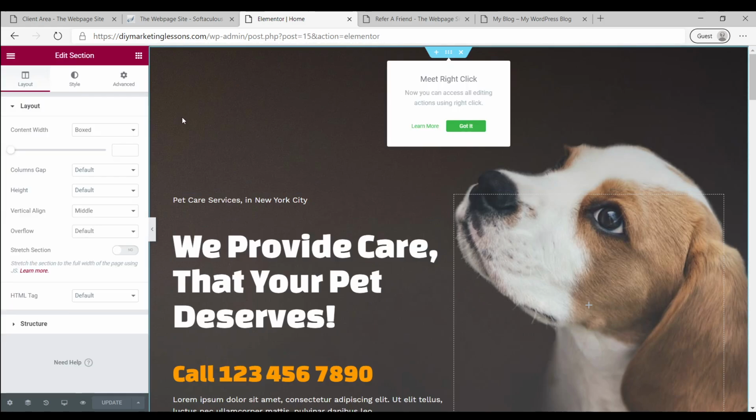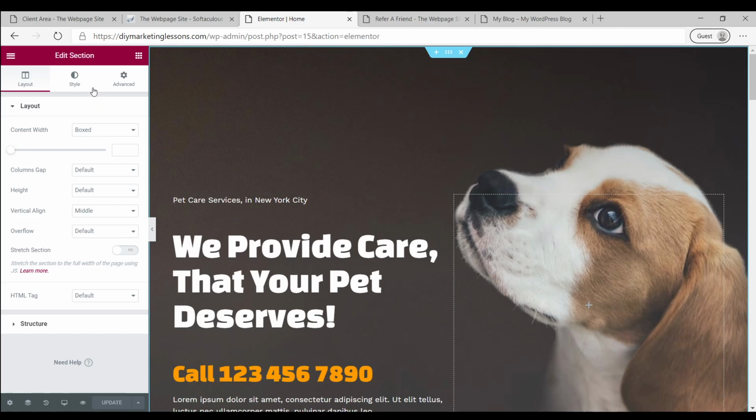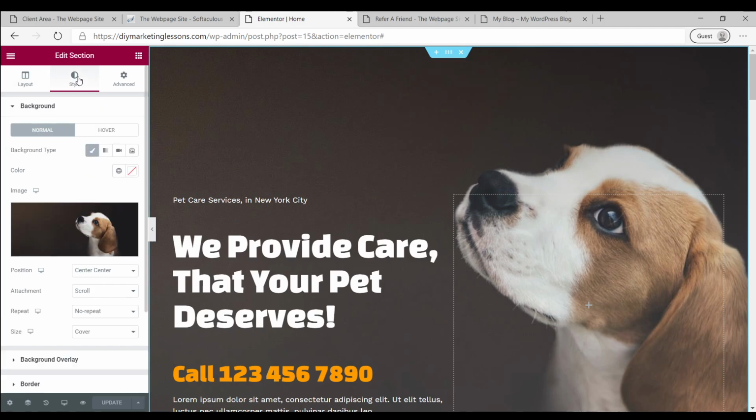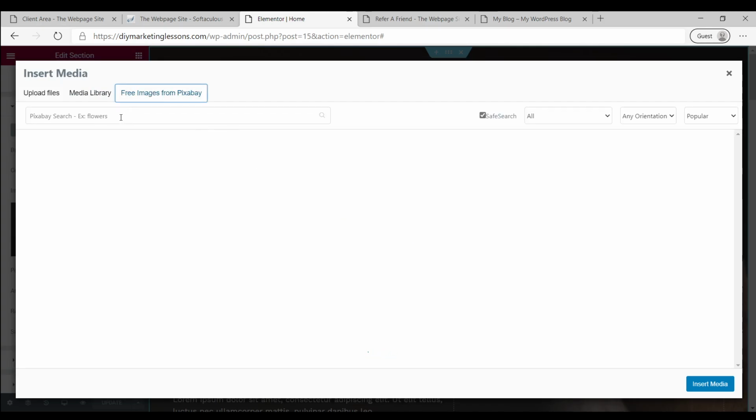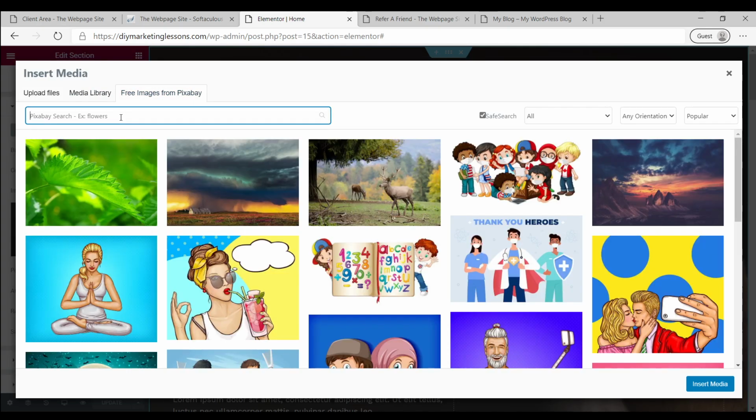All right, so the first thing that I'm going to do is go to that section. Each section has these blue bars, or they could be gray. I'm going to select the option to go to style, and I'm going to replace that doggy image. Cute doggy, by the way, but this is a people barbershop. So we're going to select free images from Pixabay.